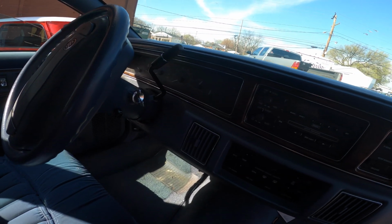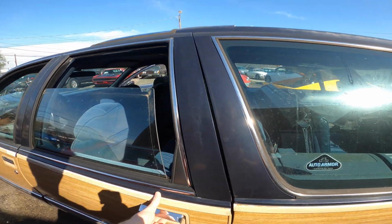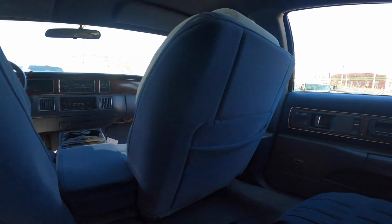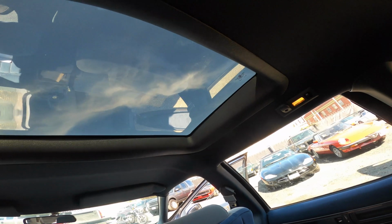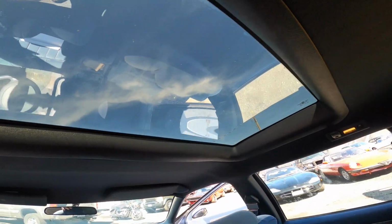It is crazy. And you know what else is crazy? 67,876 miles. And it's a '91, and that's real. It hasn't turned over. What a fantastic vehicle. If you enter the massive back seat, you get 2 map pockets, luxurious. And check this out. In addition to your own reading lights, you get this fixed sunroof.